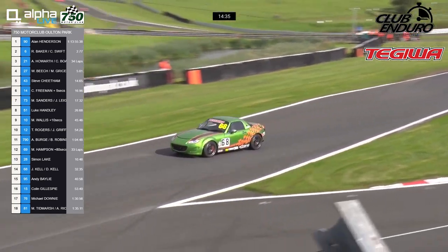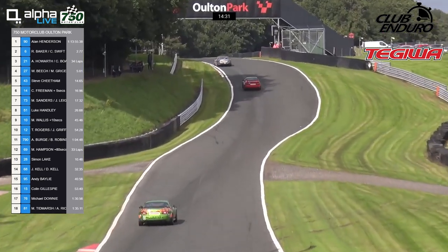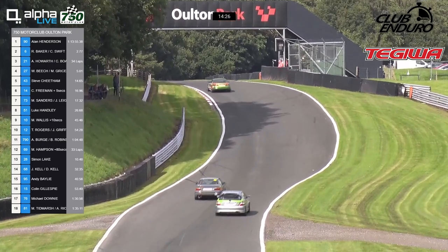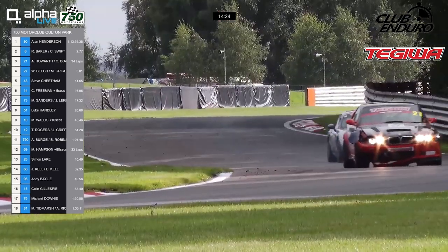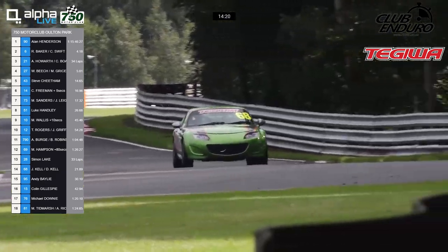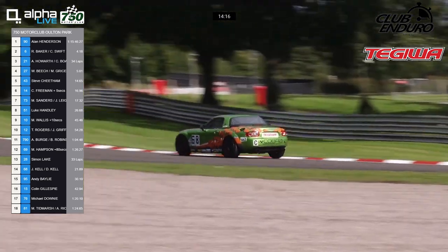Equally, though, I think some will have just gambled on there being another safety car at some point in the race. And that's not necessarily a daft gamble around Oulton Park. It's a challenging circuit. People do treat the scenery from time to time, as we've seen. But actually, since the early red flag and the safety car, it's been relatively incident free, he said, touching wood.